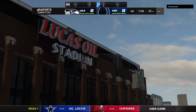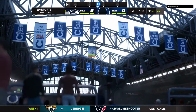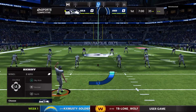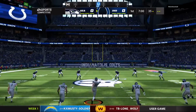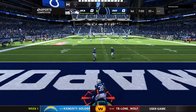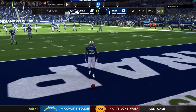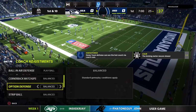Home as the Colts made their way out of the locker room. We're set for football as the Colts get set to match up with the Seattle Seahawks. 22 men ready to do battle. It's time to dance. And we are underway here on EA Sports. And no run back on this one, so the new season will begin at the 25-yard line.